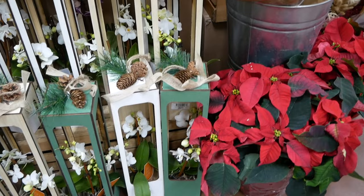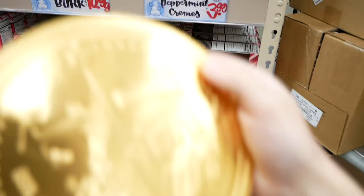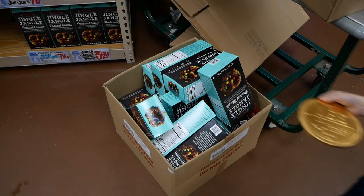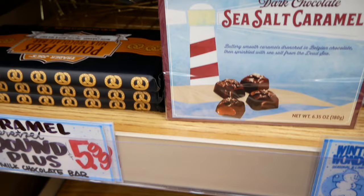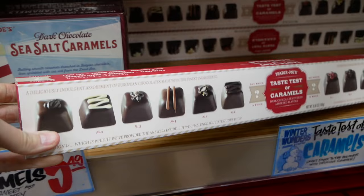But then we came along to all of the Christmas items. Of course, Abram wanted to show me this huge chocolate coin, but some of these I had seen before, some of them I hadn't. These dark chocolate sea salt caramels are my absolute favorite, so I did pick up a box of those. This kind I had never seen before. It was a taste test of caramels, and it had quite a few different flavors, some interesting combinations, as you'll see here.